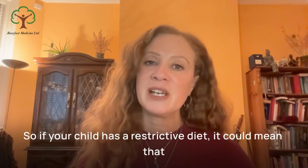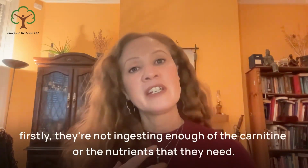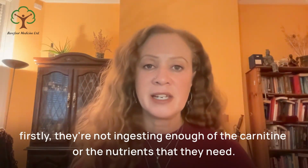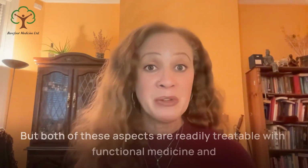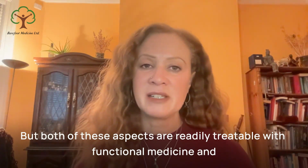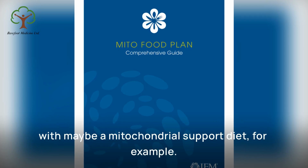So if your child has a restricted diet, it could mean that firstly, they're not ingesting enough of the carnitine or the nutrients that they need. And secondly, they may need more than your average child to compensate for the genetic deficiencies. But both of these aspects are readily treatable with functional medicine and with maybe a mitochondrial support diet, for example.